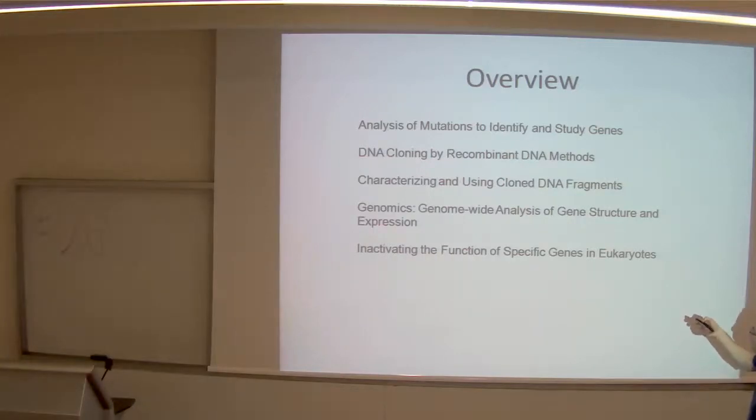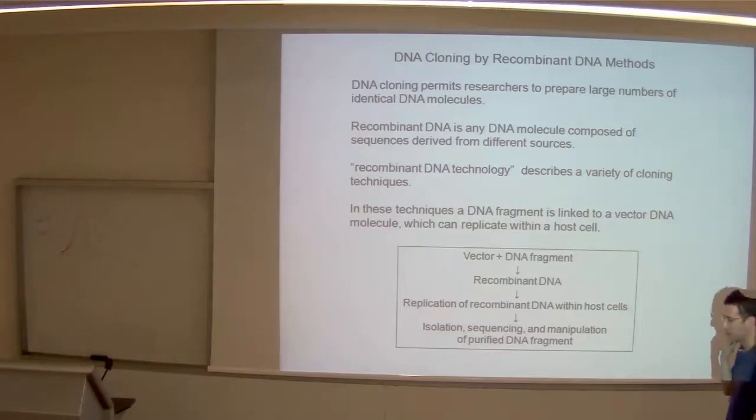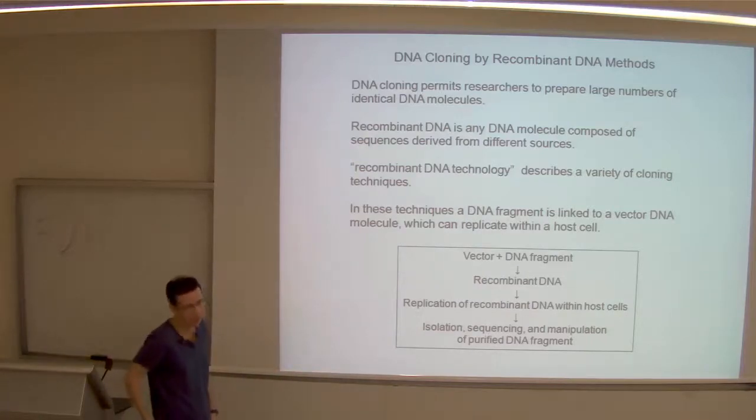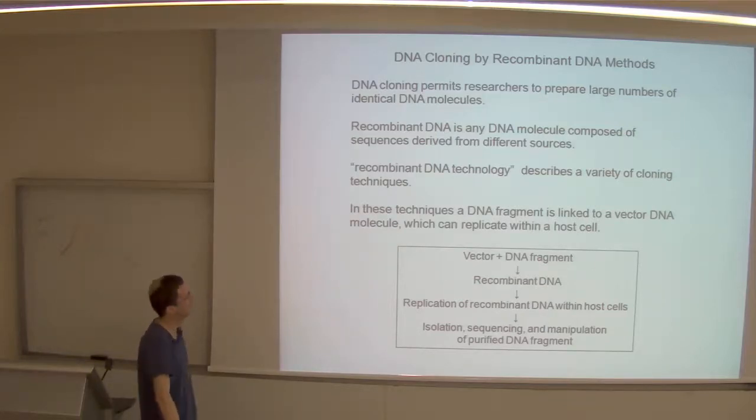Okay, so that was a bit about mutation analysis in neuroscience and actually in biology in general. Let's see, pretty briefly, how we clone a DNA. DNA cloning, or preparing a DNA clone, enables researchers to prepare large amounts of identical DNA molecules, and as I said at the beginning, these amounts are essential. They are needed for certain biochemical assays. That's a requirement when you start a biochemical study on a molecule. Usually you have to clone it in order to produce large enough amounts from it.